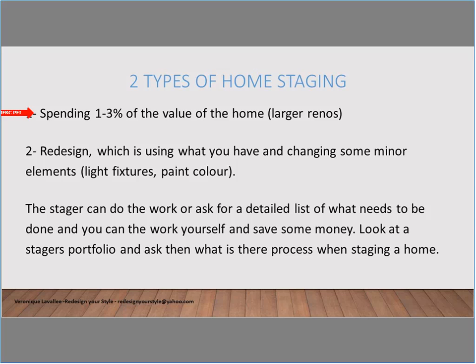And if you want to save money, obviously you just ask the stager for a list of things that they think you need to do, and then you can do the work yourself and save money. Stagers often can do it for you, or they can get people to do it for you, but the least expensive way is just to do it yourself. And you can look at the stager's portfolio and ask them about their process, just to make sure that you're both on the same page in regards to how much money and what you want them to do for you.